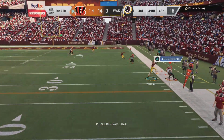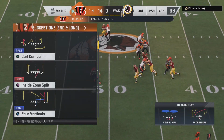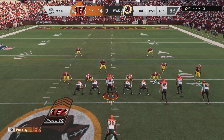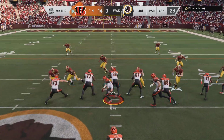Flushed out right. And that is intercepted on the sideline. Wait, no. They'll say no. It was caught out of bounds. So this is just an incompletion here. Ball on the 42 as they come up 2nd and 10.